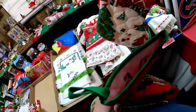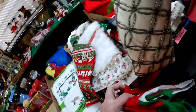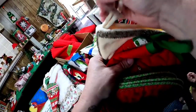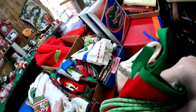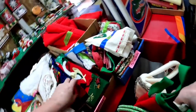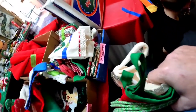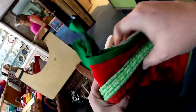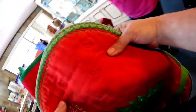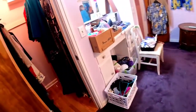I am looking through the Christmas stockings. Don't overlook Christmas just because it's March, guys. It will sell year-round. And there were a lot of cool stockings, but most of them had names. So I typically will not pick them up if they have names written on them. That just makes them a lot harder to sell, especially if it's handwritten. If it's embroidered or crocheted, I might pick up one that was personalized. So now you can see my giant pile.